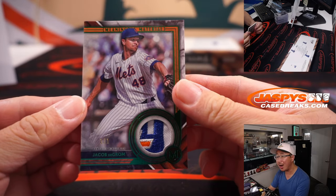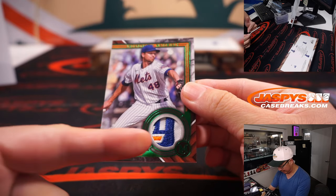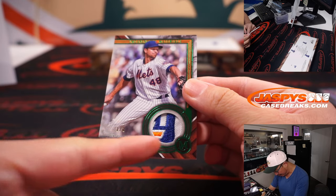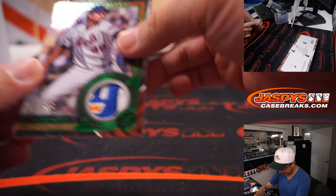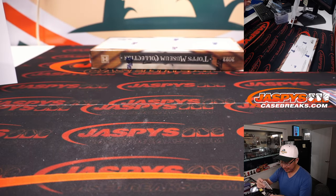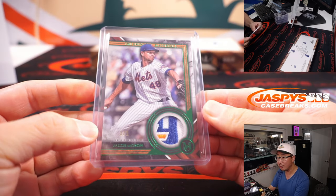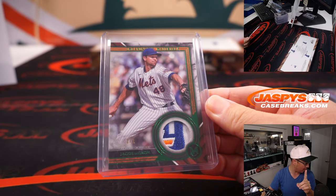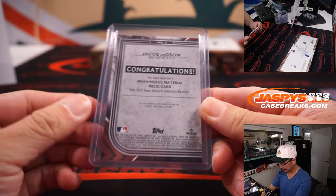Ooh, and a one of one, Jacob deGrom. What is that? Part of maybe an anniversary patch right there? That's really cool. Jacob deGrom. Pretty amazing pitcher. Going to the Mets. Nobody wanted to get the Mets straight up, so that's going to go to Mets 1, New York 1. That's going to go to Brad Havens. There you go, Brad.